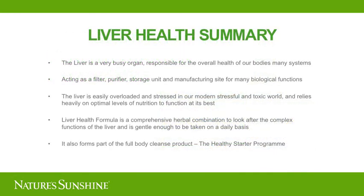So in summary, the liver is a very busy organ and it is responsible for the overall health of our body's many systems. It acts as a filter, purifier, a storage unit, and a manufacturing site for so many different biological functions. Unfortunately, it is easily overloaded and stressed out, and this is a lot to do with the modern, stressful, and toxic world that we live in. Therefore, it relies very heavily on optimal levels of nutrition to function at its best. And remember, when our liver is functioning at its best, we are much more likely to have whole body health.